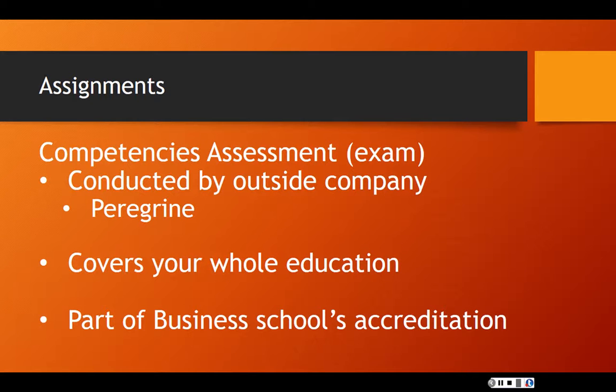So this is an examination. But this is going to be different than all of the other exams you've taken here at Davenport. It's written and conducted by an outside company. So it's by a company called Peregrine. Peregrine helps Davenport to maintain the accreditation of our business program.